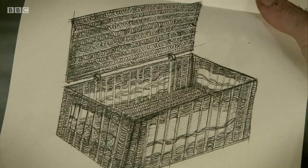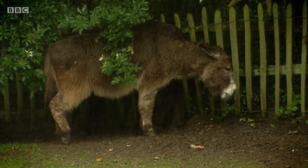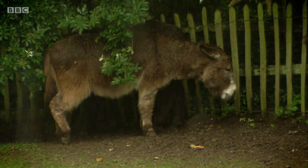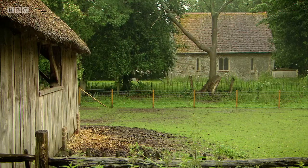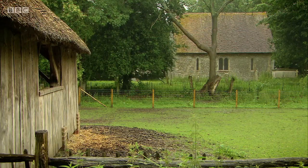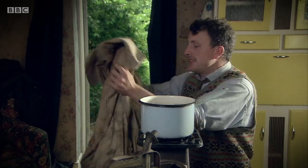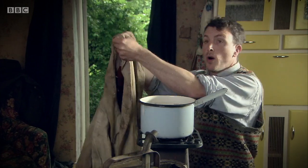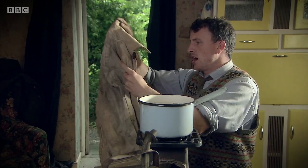This summer is turning out to be one of the rainiest on record. So Alex is making preparations for what looks like being a damp flax harvest. This is my old raincoat. Seen better days, to be honest. It's developing a few holes here and there. But one of the major problems is that it's just no longer waterproof.